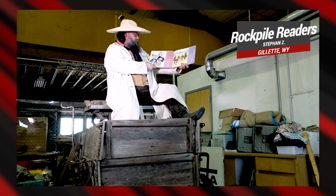4 is for elk arches in Jackson Hole's town square, made from many antlers, a sight unique and rare.